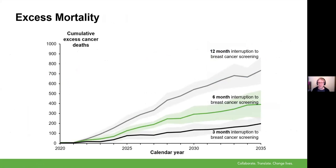So when you find cancers later on, they're a higher stage, which will lead to an increase in mortality. This is a plot of the cumulative excess mortality over time after that initial interruption in 2020. You can see that for a 3-month interruption, by the year 2030 you're getting around 100 extra deaths across Canada, whereas with a 12-month interruption, we're getting closer to 500 or 600 at that one-decade anniversary.